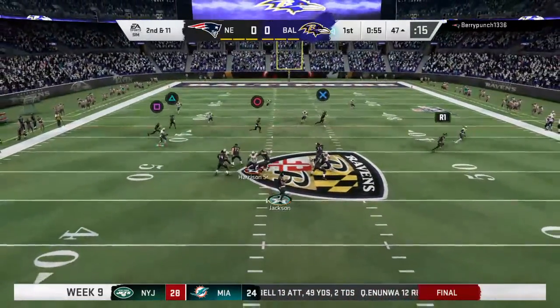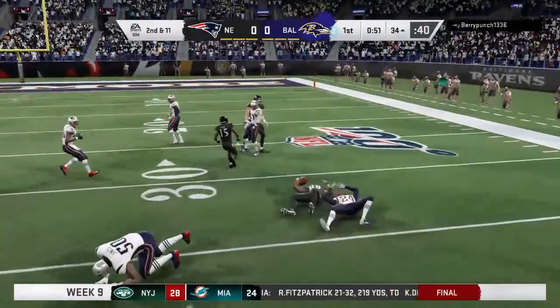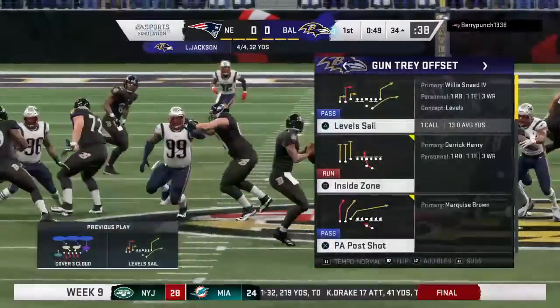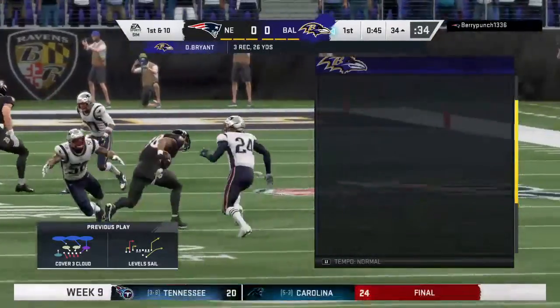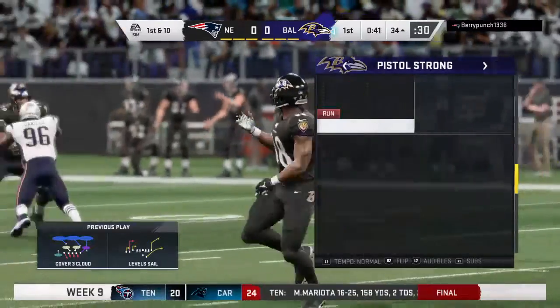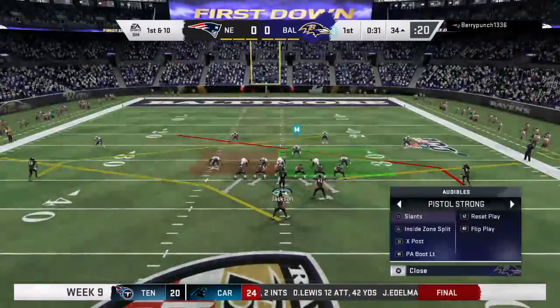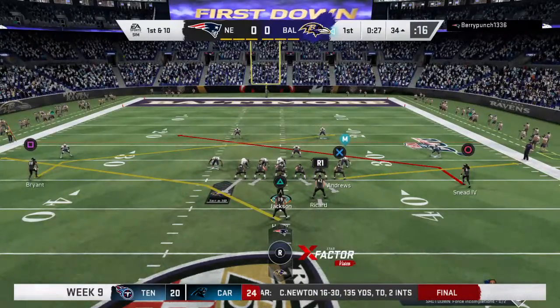On 2nd and 11 now. Jackson. Bryant has it. And he gets this inside the 35-yard line. And he's got another first down as the tackle's going to be made at the Patriots' 34-yard line. Jackson and the offense come up 1st and 10. And he's 4 for 4 now, throwing the ball to start the drive.